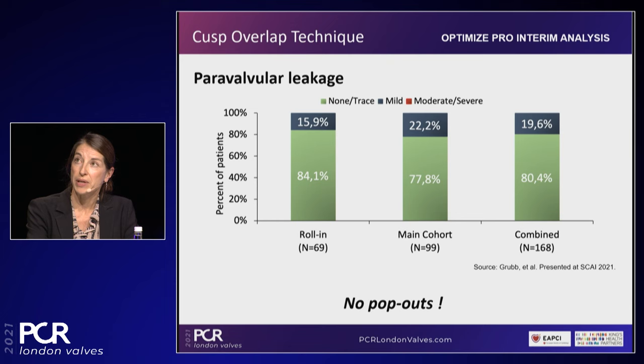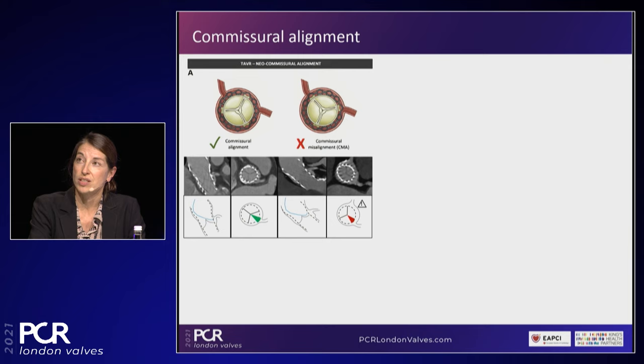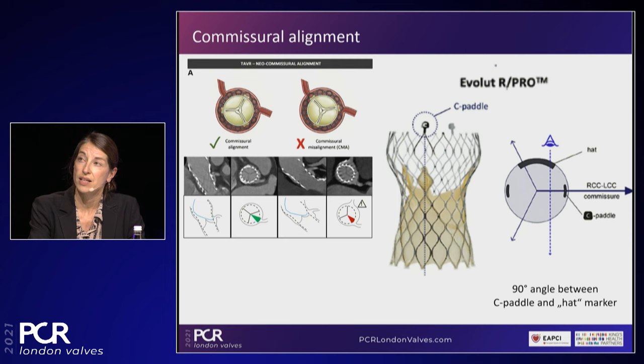And now the commissural alignment. Nicolas already mentioned the problem is if the post of the commissure is just in front of the coronary ostia, and we should try to avoid that. What is important to know with the Evolut system, R and Pro, is that where the C pedal is, this is exactly where the commissure is. And what is also helpful to know is that we have this head marker, and there is exactly an angle of 90 degrees between the C pedal and the head marker, and this helps us to align the valve.